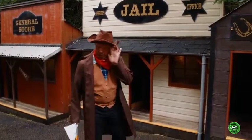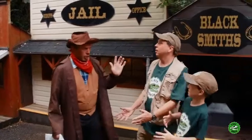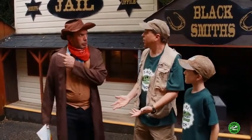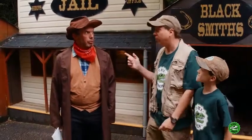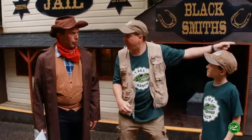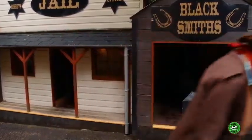Here's the jail. Better catch up with those Fork Rangers. Despicable G. Oh, man. Where have you been? We figured we'd find you over by the bank and the jail. Well, we're hot on the trail of your money bag. You ready to go find it? Come on, let's go, dude.